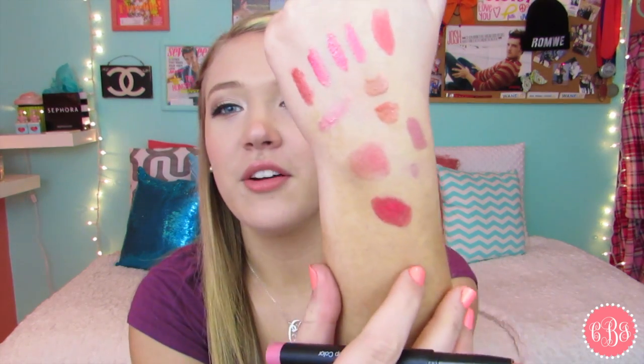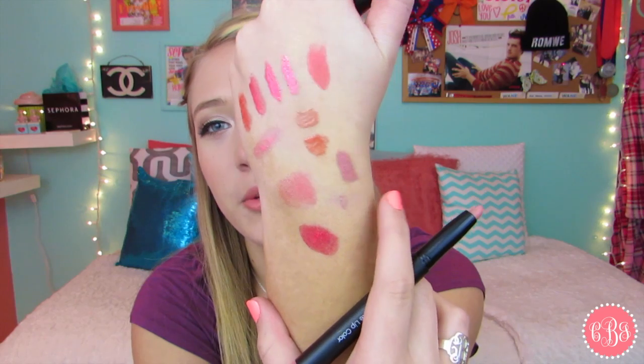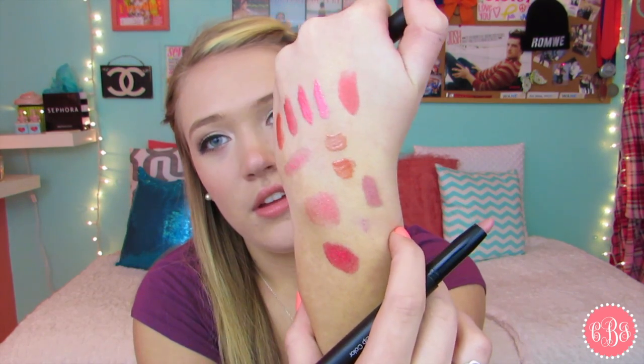I went with a lot of naturally pinky nudes because that's one of my favorite colors. This is a little bit more mauve, I think. And then I also got one of these shimmering facial whips, and I heard this was a dupe for, I can't think of it, Benefit's High Beam. It was around the same color.